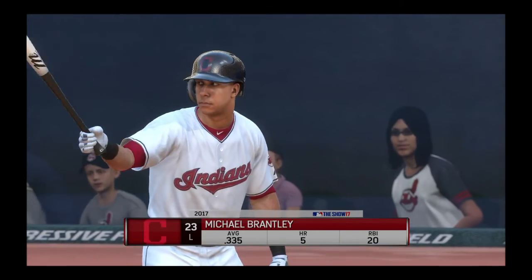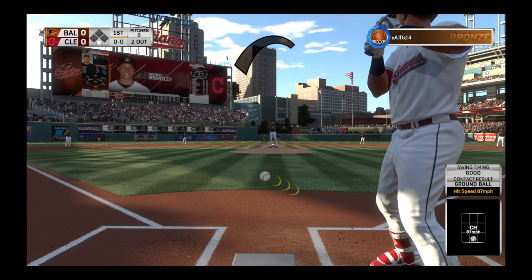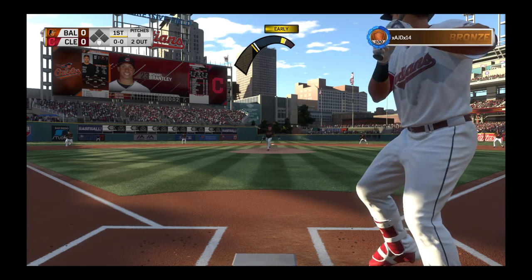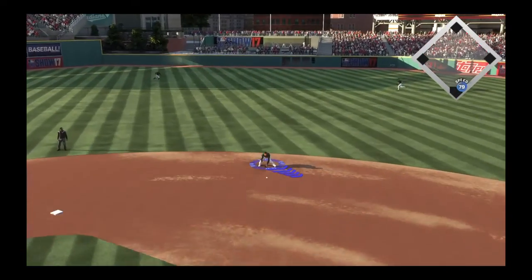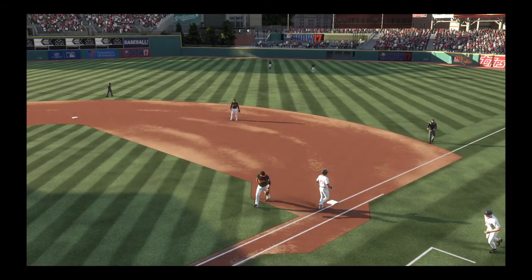Here's Michael Brantley. No one aboard for him, and 2 gone here in the first. Hard hit ball to second. Scope has it. Throw to first in plenty of time, and the side is retired.